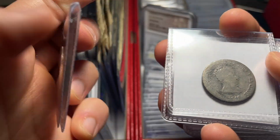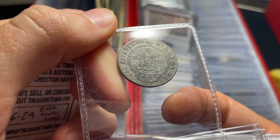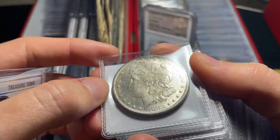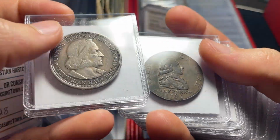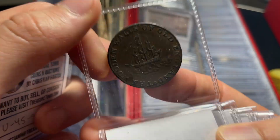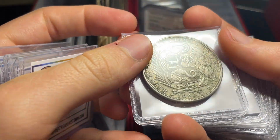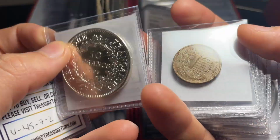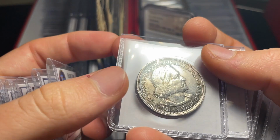But we've got an extra cactus leaf Arizona coin. We've got a silver 4 reales, I want to say, from Spain, 1883, a nice uncirculated Morgan silver dollar, and then we've got a Colombian commemorative, a 1795 York halfpenny that looks really quite nice. Let me try to get the light on it a little bit more. 1924 Peruvian 1 sol, a 10 franc from France, a 2-cent coin 1867 that looks decent.